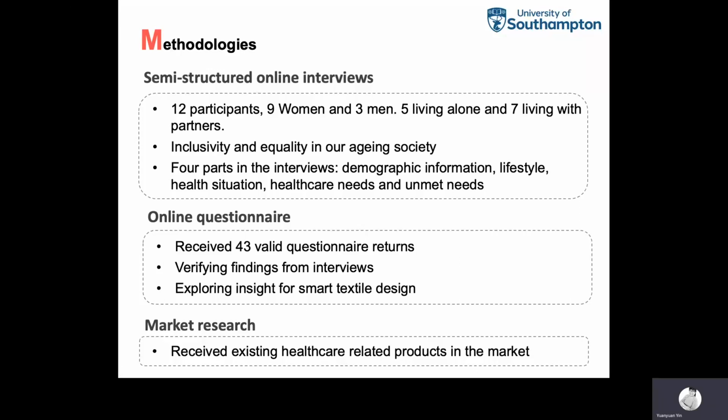From the interviews and questionnaires, we aim to understand older people's current situation, of how they use smart healthcare-related products at home. From the interviews, we had 12 participants, 9 women and 3 men, and 5 of them living alone, some of them living with partners. From the questionnaire, we had 43 valid returns. The questionnaire aimed to verify the findings from the interviews and also to explore insights for smart textile design. The market research is more focused on finding out what existing healthcare-related products are in the market, and whether there are any market gaps based on the unmet needs we identified from the interviews and the questionnaires.